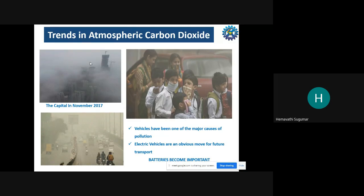Therefore, to rectify these problems, the electric vehicle is an obvious move for future transport. An EV can reduce the emissions that contribute to climate change, improve public health, and reduce ecological damage. And one more important point: if you are charging the EV using renewable energy such as solar or wind, it minimizes these emissions even more.